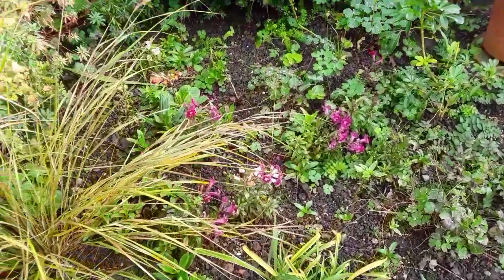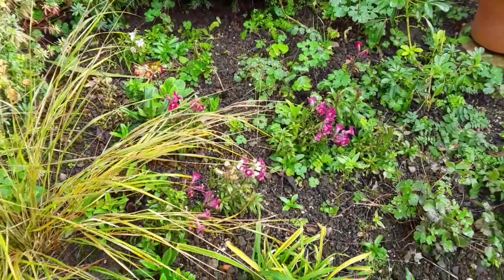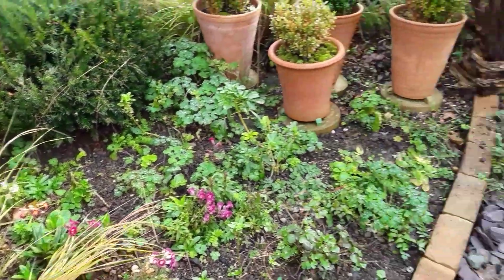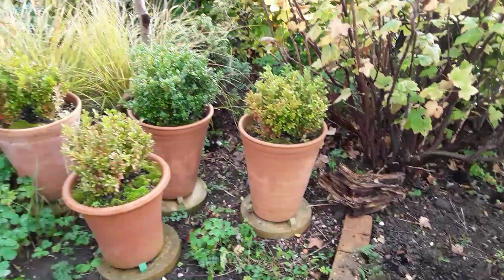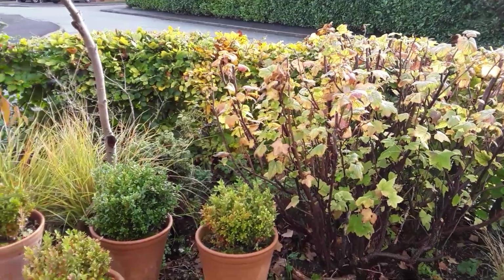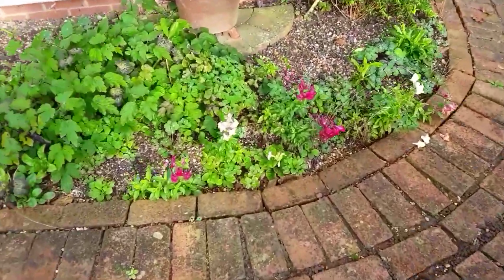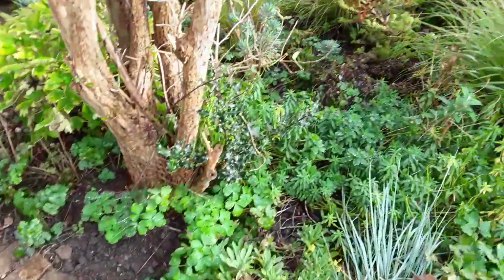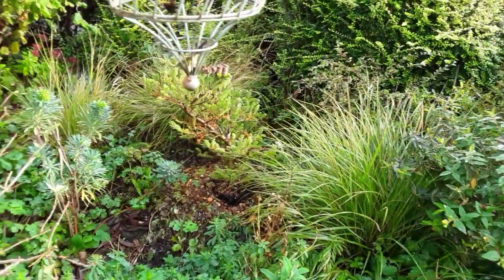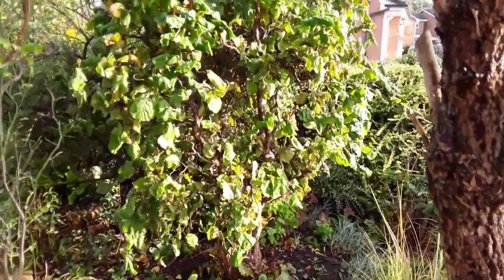I was just about to say then, the anthuriums are still in flower. We've still got the outside fuchsias still in flower, and if I take you around here, the beech hedge is now starting to go into its winter mode. We're very lucky at the moment. We don't normally have such mild weather here in England. Mind you, it can turn on a pin.